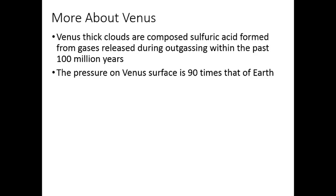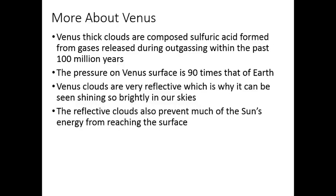The pressure on Venus is very great. Instead of 1 atmosphere, or 13 pounds per square inch, the gas particles are so dense that it's 90 times that. That's a terrible pressure to be under. Maybe that's why the spacecraft Venera didn't last very long. Venus's clouds are very reflective, and that's why we see Venus shining bright in the sky.